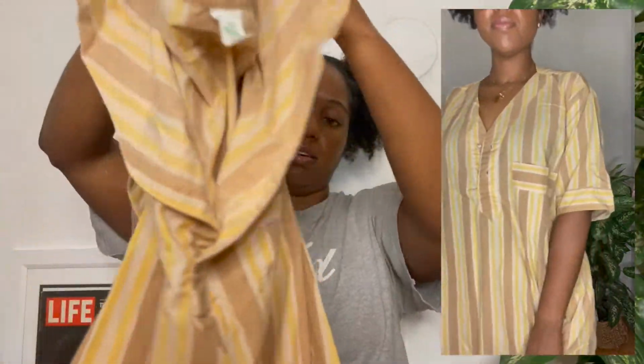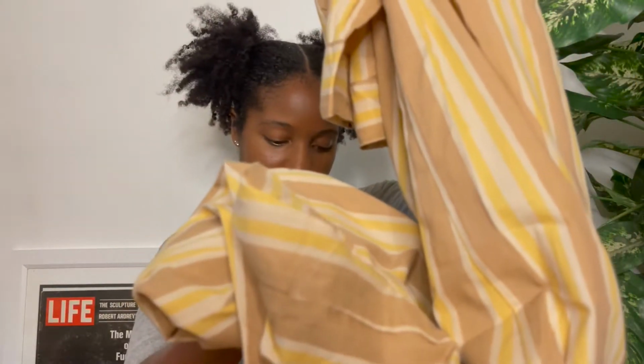So I was really excited to pick this up, and this is just really good to throw on when you're on the go with some chunky sandals, maybe a couple chain necklaces, just throw your hair back. Really simple. And this one's also super long too, so I'm gonna have to cut this, but I thought this was just a really simple throw on and go piece.